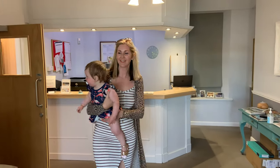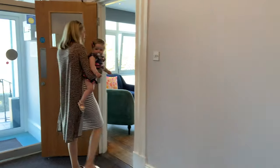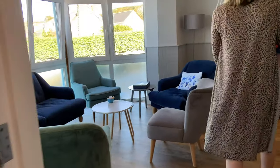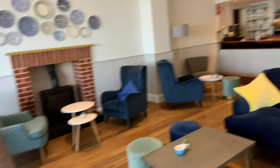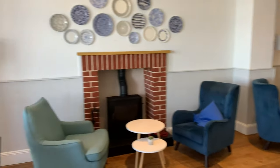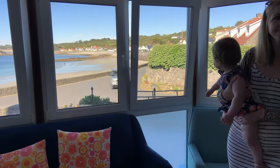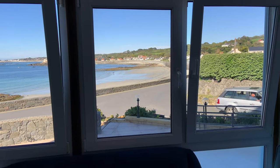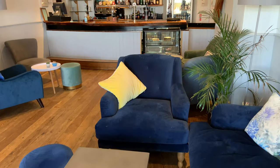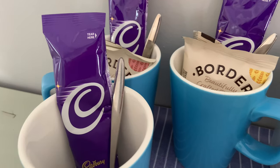Reception area. There's Fallon and Sienna. Very pleasant staff. Walk through into the lounge area. So we've got a bar, great seating area, and obviously the views in this hotel are amazing. You sit down with a beer, look at that. Doesn't get much better than that. So you can imagine it, it's just a really nice place to go.